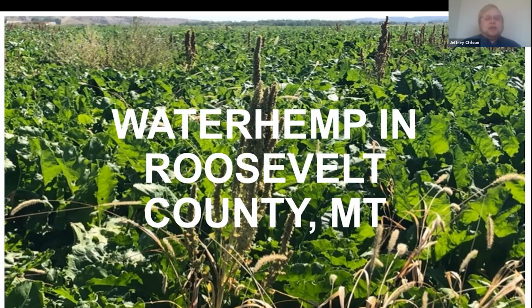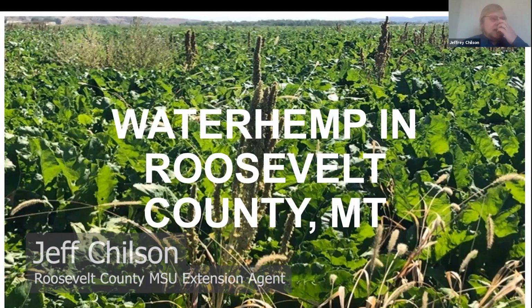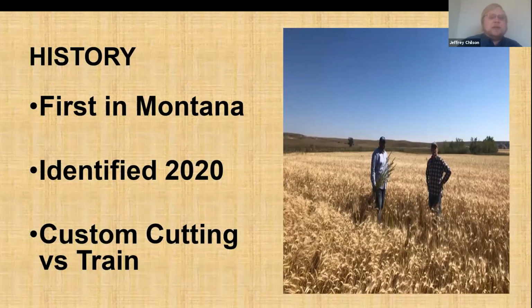Waterhemp in Roosevelt County. And as they said, I am the Ag and Natural Resource Agent over here in Roosevelt County. So to start out, we're going to discuss some history. This is the first time that we've identified waterhemp in Roosevelt County, in Montana. There is a caveat to that. A couple of isolated individual plants were found in the late 1940s in West Montana, but they removed those plants and there haven't been any reports of waterhemp since then. So this is the first time we've identified waterhemp in modern days.